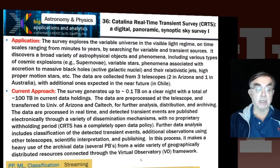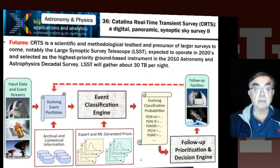It has machine learning in the classification, streaming data, pleasingly parallel type processing of the individual events, and then parallelism both over images and later parallelism over events. And these events are identified in telescope images. This is not a future project, it's a current project.